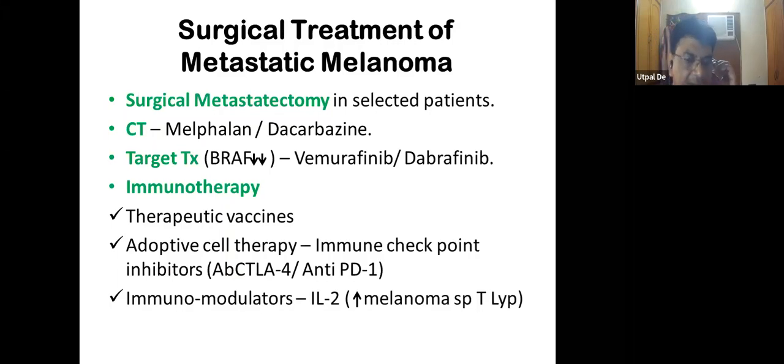Now, chemotherapy can be done by means of either melphalan or dacarbazine. Now, melphalan has got a higher toxicity rate compared to dacarbazine, but then these chemotherapeutic drugs do not work for a pretty long period of time, and soon the melanoma cells develop mechanisms whereby they become resistant to these drugs. So, based on this, these newer therapies have come up. These are targeted therapies. Now, there are certain therapies which usually work within the cell, that is in the cell signaling system, that is the BRAF, and you have different names for it, vemurafenib, dabrafenib.